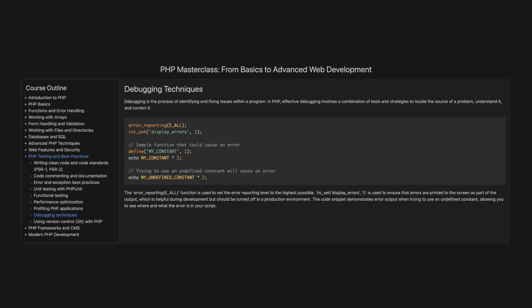which is helpful during development, but should be turned off in a production environment. The code snippet demonstrates error output when trying to use an undefined constant, allowing you to see where and what the error is in your script.